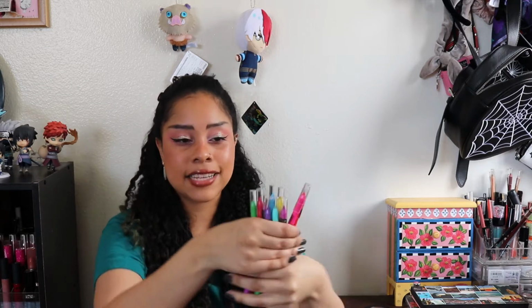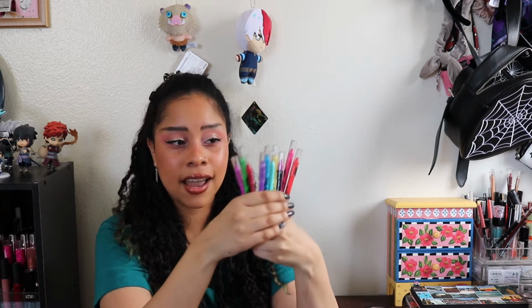My next product is these liners from LA Girl. These are the Neon Shockwave liners, and they come in, as you can see, many different colors. I was looking for some bright, fun liners for a really long time. I know NYX came out with some, they're like off-tropic ones, but I wasn't hearing such great things about them. And I know ColourPop liners, they're like cream gel liners, are really popular, but I've also heard pretty mixed reviews about them.